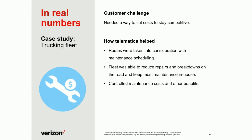So this customer's challenge was they needed a way to cut costs to stay competitive. Sound familiar? Well, this is a trucking company that operated in the Midwest, and they were performing much of their own maintenance, but they wanted to lower their vehicle repair costs and reduce breakdowns and repairs when they were out on the road. By having the service repair data connected to the actual truck and routing data, the management was better able to schedule vehicles for their PMs around the routes. And by reducing the repair costs, in addition to reining in fuel costs, they even recovered a stolen vehicle. This particular company saw $200,000 in savings just within the first year.